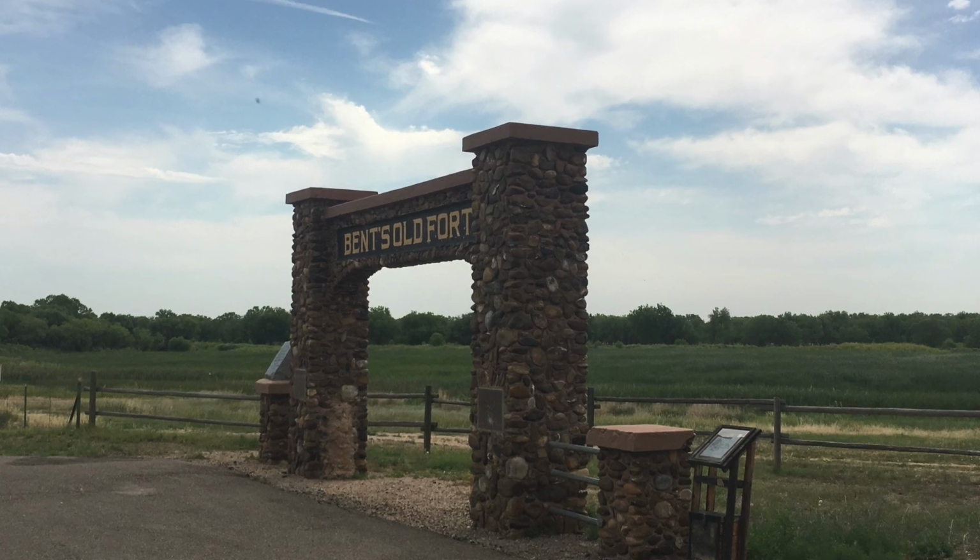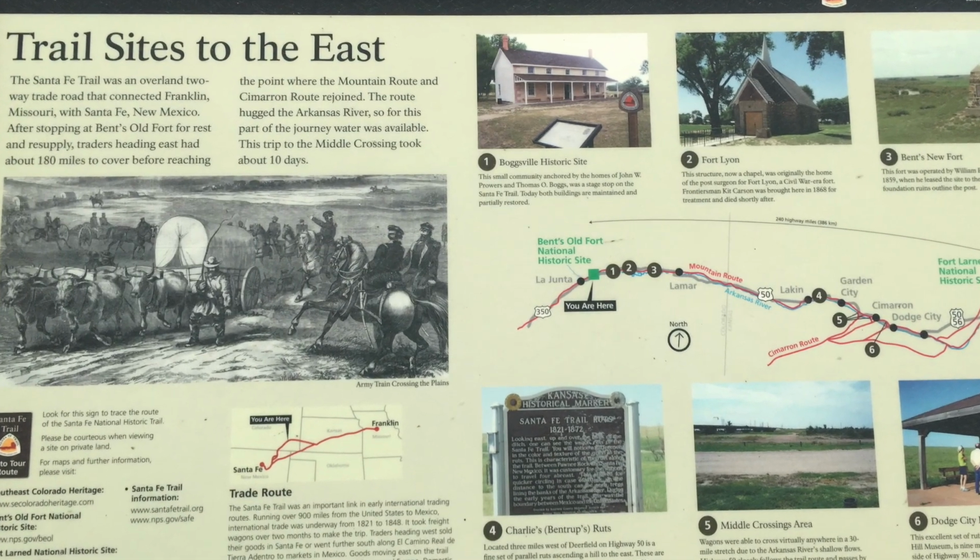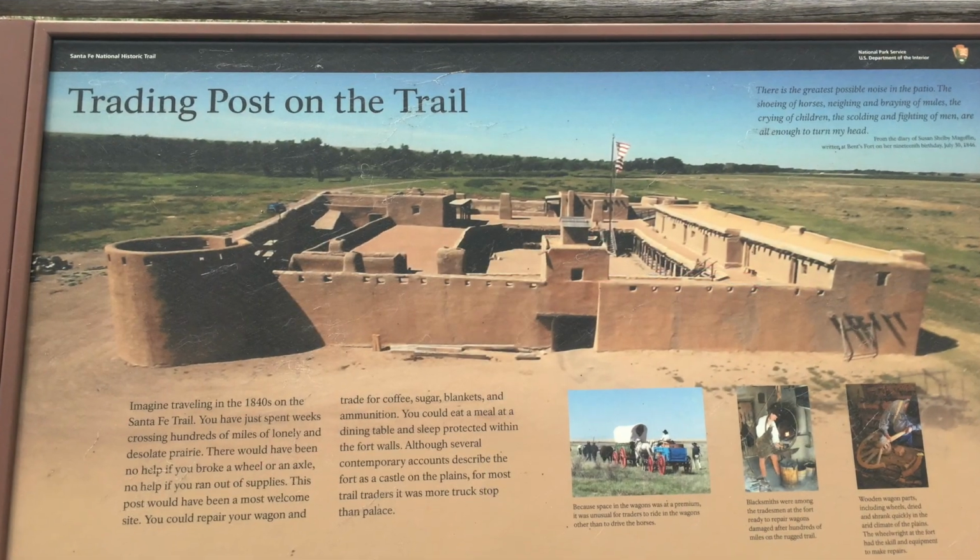Bent's Old Fort was one of the significant centers of the fur trade on the Santa Fe Trail, trading with both Indians and white men alike. It was located on the Mexican border at that time.